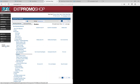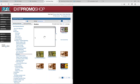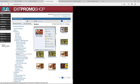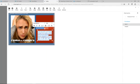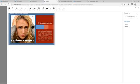Like renters, let's look and see what's in the renters category. So if I look at this postcard right here, and I hit create and edit, this one's in Spanish. I can adjust the wording in there, but I can't do a whole lot else. Actually, this one's more customizable than some of them. So if you see up here tools like add a text box, you can add a text box, and you can scroll and move that text box, put it right here, add your own message.